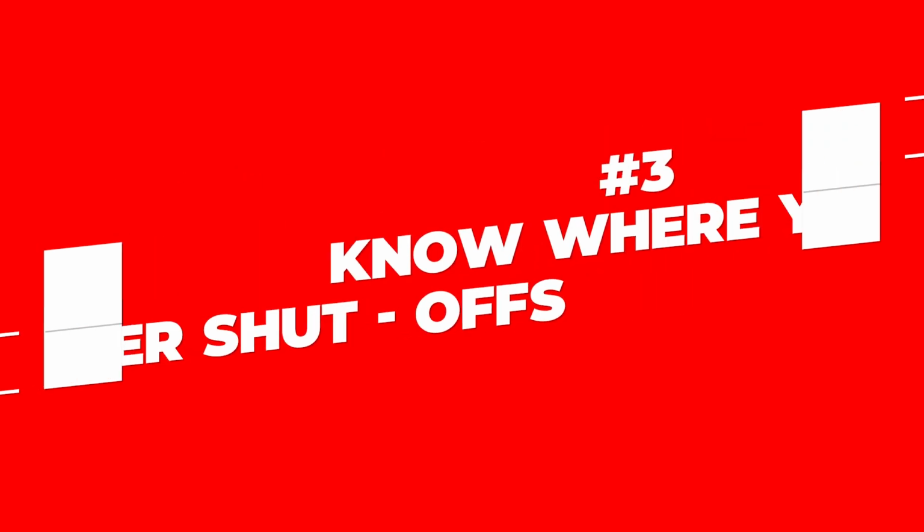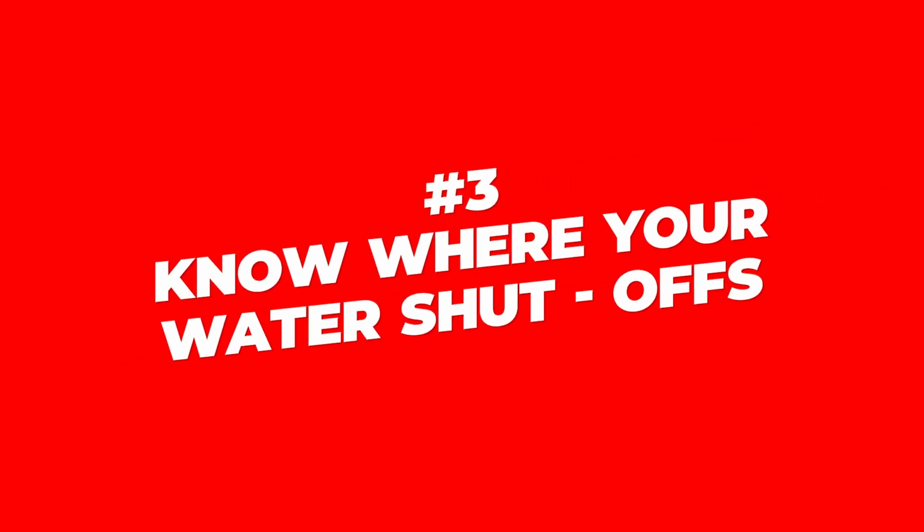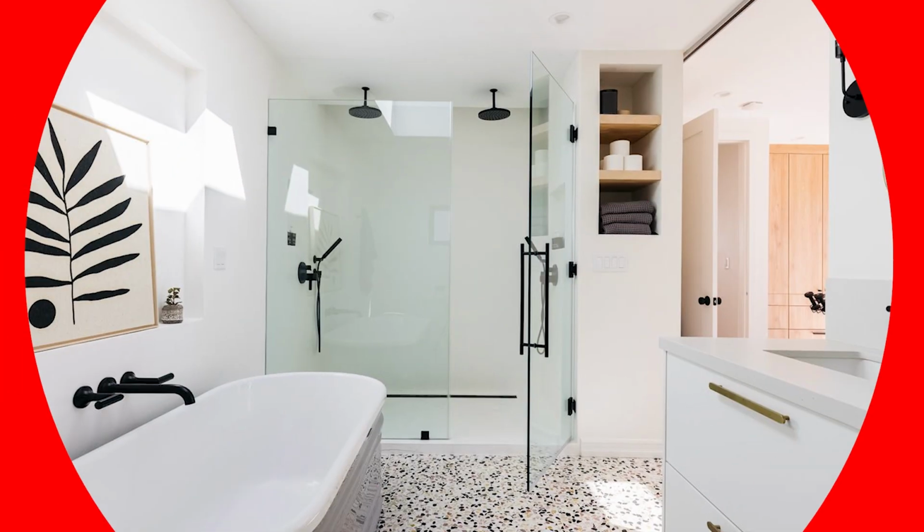Number 3, you also want to know where your water shutoffs are in each of your bathrooms, kitchen, and laundry room. You're going to have something under the sink or a pull tab in your laundry room. The builder will go through each of these systems with you, and you really want to know these things. The builder will show you each item as you go through your home.